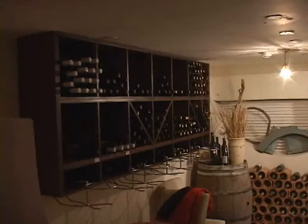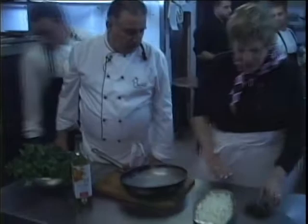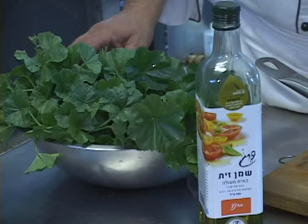The first thing that we're going to do, are we going to cut these first? Yes, we will cut these. Okay, you have already cut up the onions, right? And these are figs? Yes, we are not using them now. Okay, so the ingredients are melon, onions, olive oil, and salt and pepper? Salt and pepper. Okay. So what do we do first now?